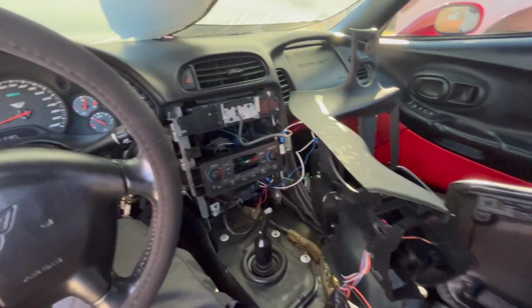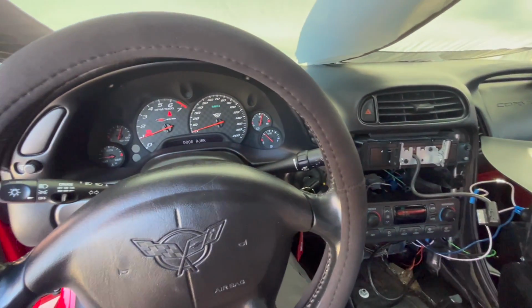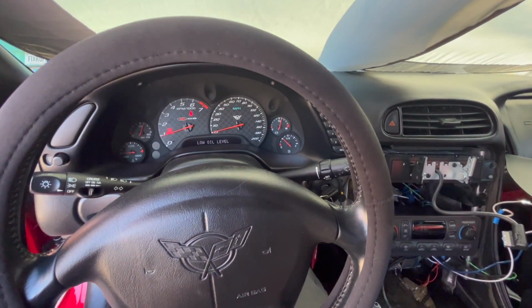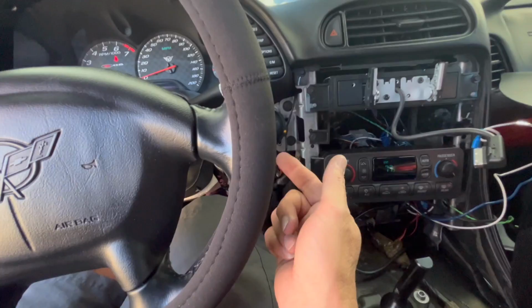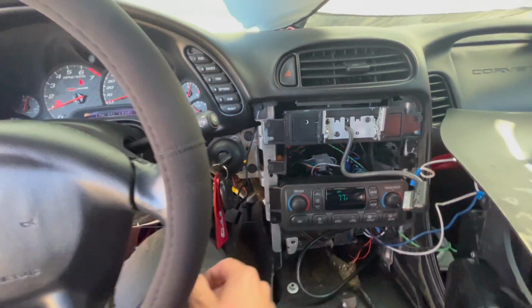I mean, it looks like a bomb went off, but I'll get all this put back together. Fired right up, no issues. So that was the culprit, those dirty contacts on the ignition switch.